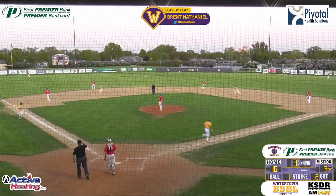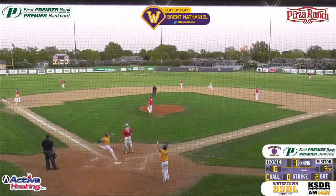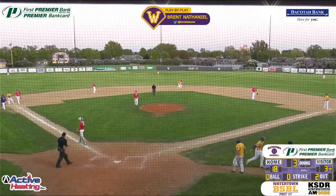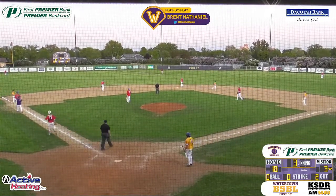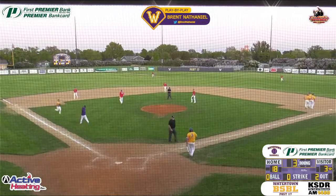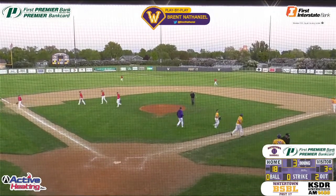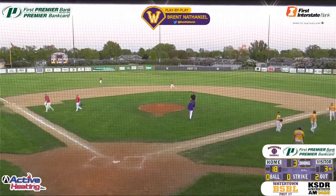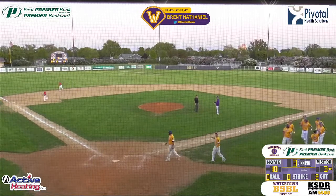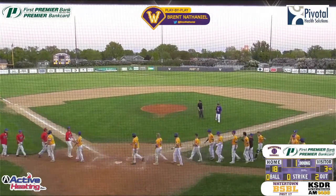1-1 sent into left field, and Althoff can't make the grab. That's going to score 1. That's going to score 2, and it's a 2 RBI double for Braden Zog. 18-3. And I believe that's going to end it. Yep, and it will. That is the 15-run rule. And Watertown will win this one by a final of 18-3. A final in 3 innings of play. So Watertown sweeps Groton here this afternoon, this evening.